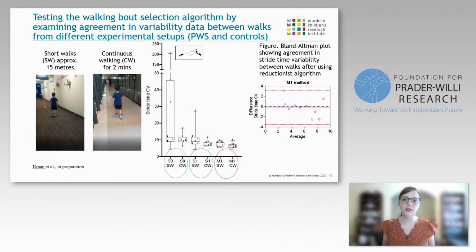It's tricky, but it's extremely important. And here's a Bland-Altman plot showing agreement in variability between these two different walks after using our reductionist algorithm. This has a very, very powerful capability because it removes the need for protocols and instructions.